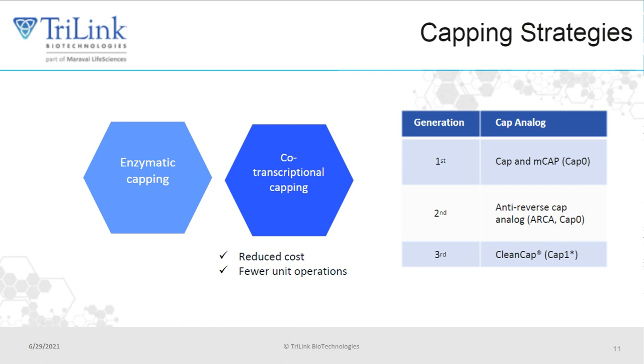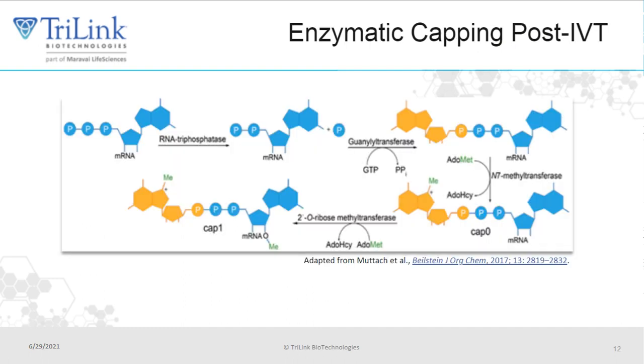It is important to understand the different mechanisms between these two capping strategies so that we can analyze and see the benefits of co-transcriptional capping. On the screen now is a schematic representation of the in vitro enzymatic capping process, where a 5' triphosphate is first dephosphorylated to allow for guanylyl transfer, followed by methylation at the N7 position to result in a cap zero structure. This concerted action can all be done by a single vaccinia capping enzyme.